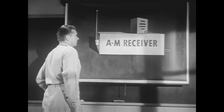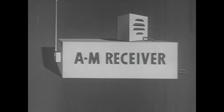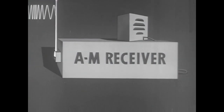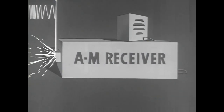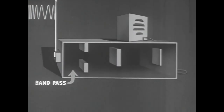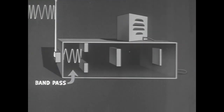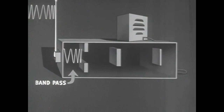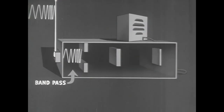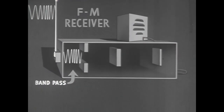Naturally, because we're dealing with FM waves, we can't use the ordinary AM receiver. But the 2 are fairly similar. As a matter of fact, there are only 3 main differences. Number 1 is bandpass. All bandpass means is we've got to have a receiver that will pass the wide band or range of frequencies we're bound to get with FM. Taking care of that is pretty easy because it's just a matter of circuit design.